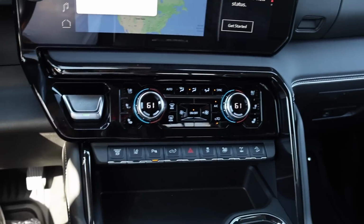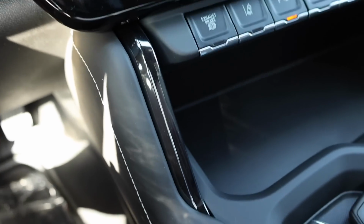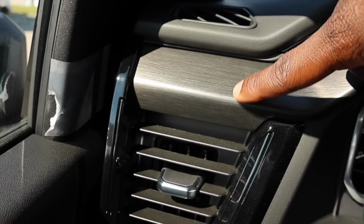I do like all the materials that they're using, like even right here, this is like a soft touch. You can see some of that white stitching. This is a premium interior, like even right here on the dash, that white piping and stitching, and this trim piece.